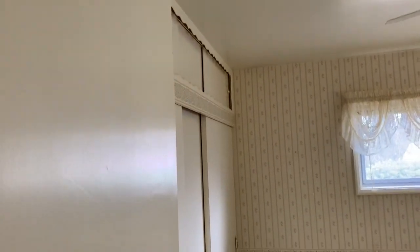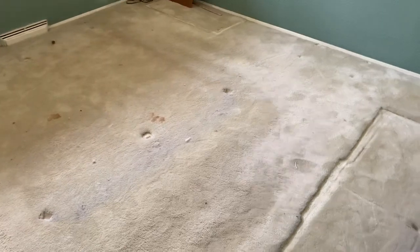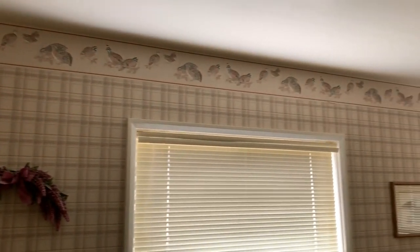Bedroom number 1. Got some extra storage up above. Don't see those every day. Large closet here. I'm thinking that's probably going to be the master bedroom. And back here, looks like they were using this other bedroom, bedroom number 2, as a sitting room. Oh, they even got some quail as a trim along the top.